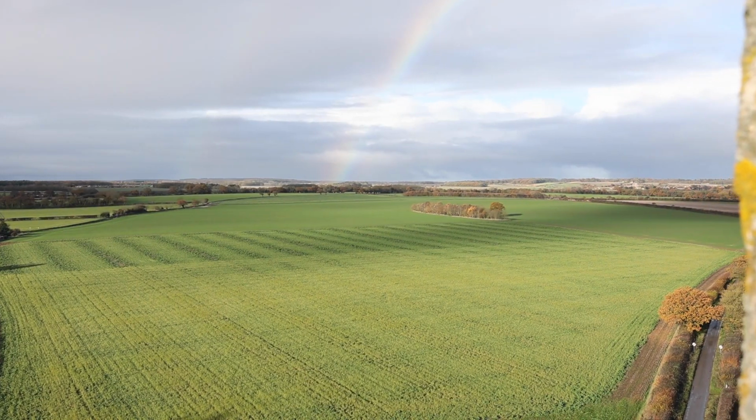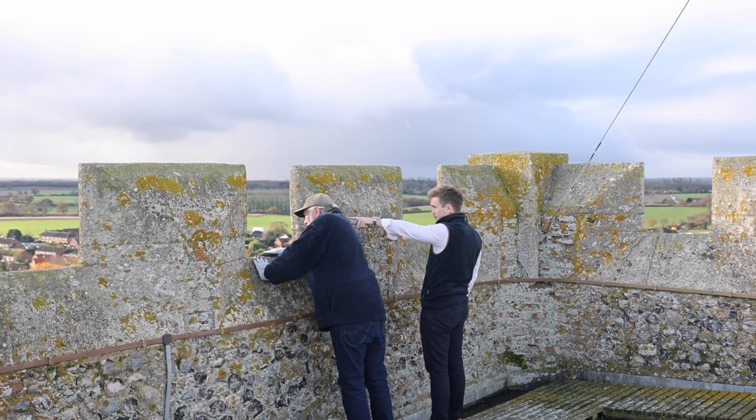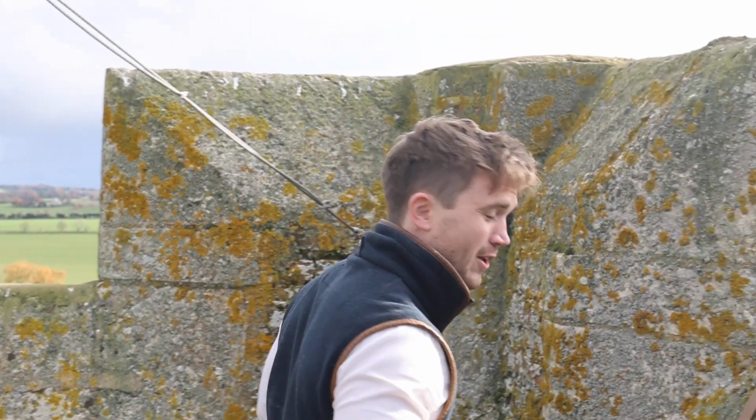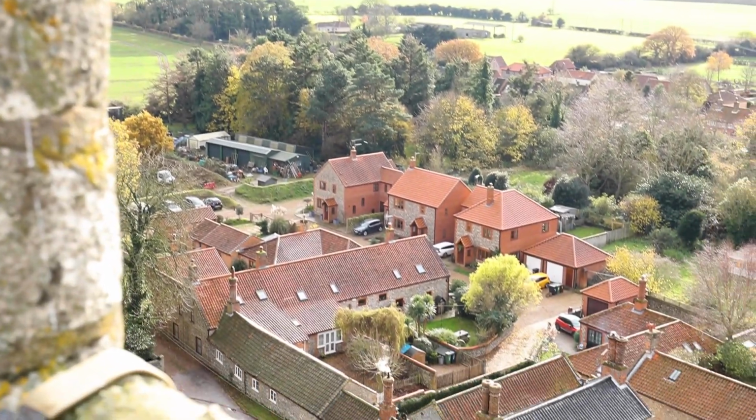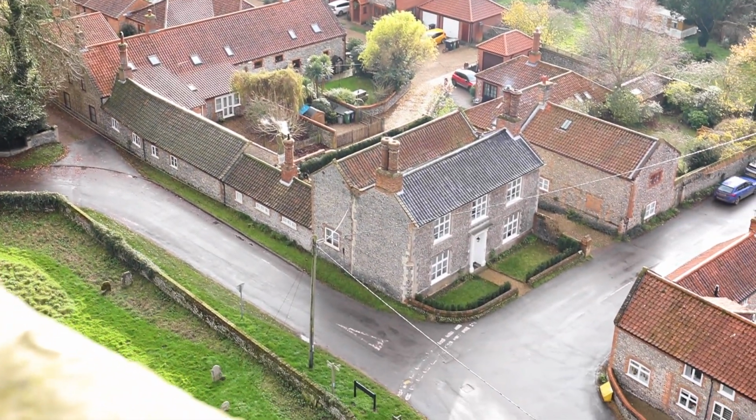We're on top of the Southrepps church, and you might be wondering exactly why we're up here. Well, come and have a look at this church farmhouse. There's an extraordinary story to be told here, and today you're coming with us to hear all about it.